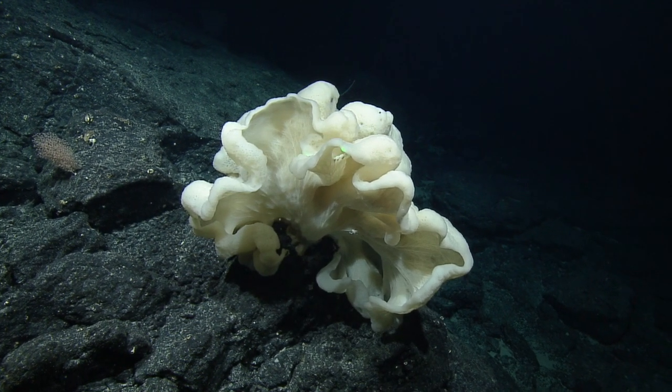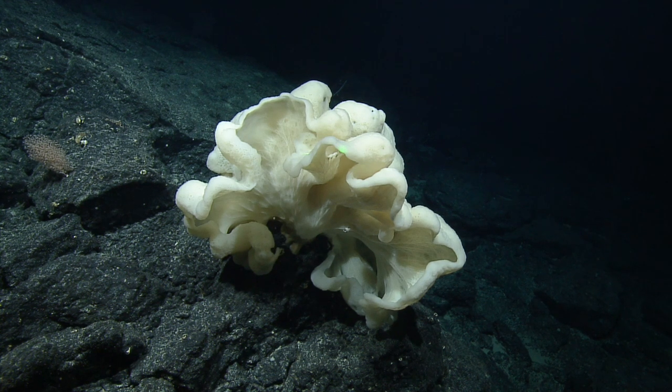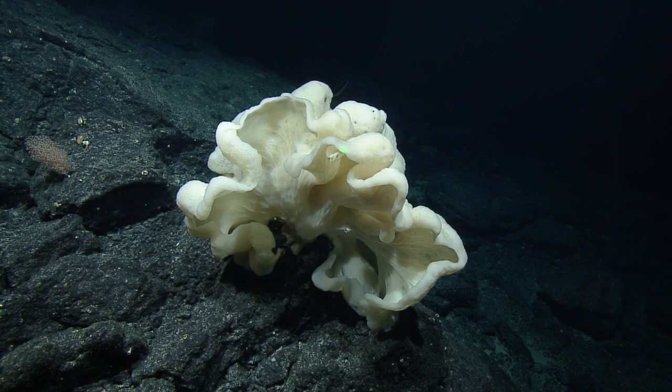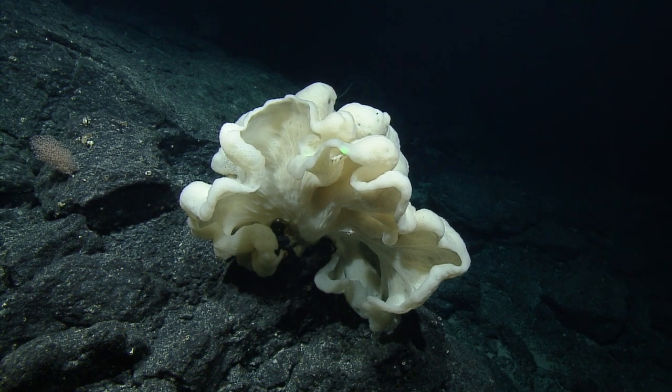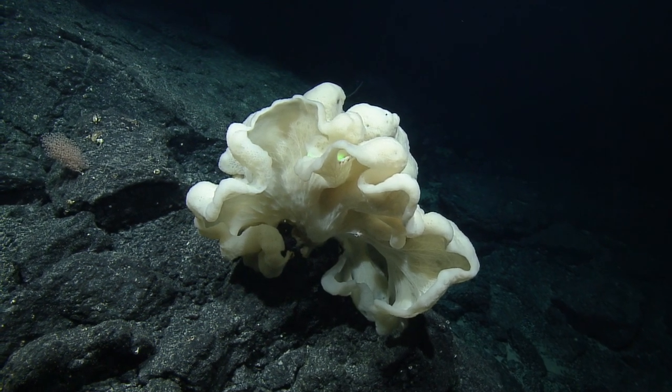She's still getting set up, so I'm going to answer a question here. Earlier you pulled a knob kind of thing that had a number 9 on it. What did it do? We were taking water samples. Both of those water samples are used for eDNA analysis and other things for the scientists back on shore and for us as well.